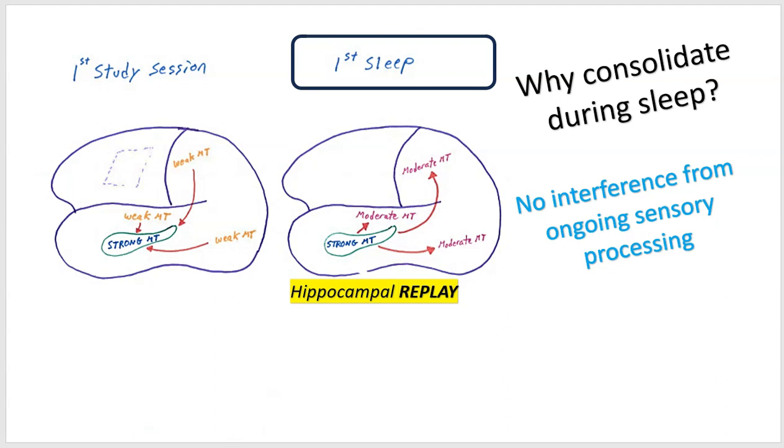Now, why do we do this consolidation during sleep? Well, notice, when we're unconscious, we'll have no interference from ongoing sensory processing. See, if we've got to strengthen cortical memory traces in the visual cortex, that's what I saw that day in class during some lesson, well, I don't want to be continuing to see stuff. I don't want to be activating my visual cortex while at the same time trying to strengthen specific memory traces. So what we have going on here during sleep is that we're unconscious. So we don't get this interference from ongoing sensory processing. And now the brain can do this memory work without that interference.